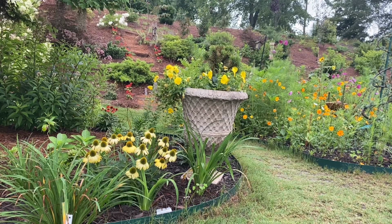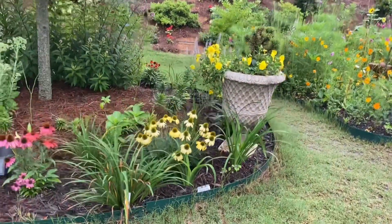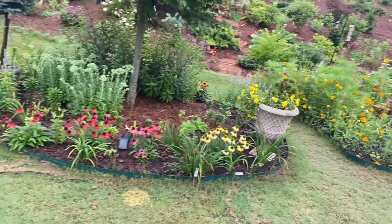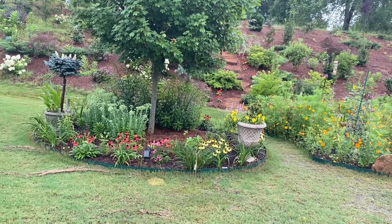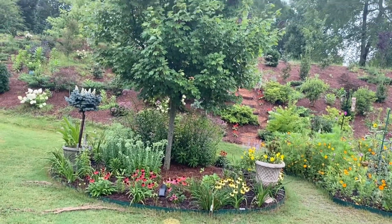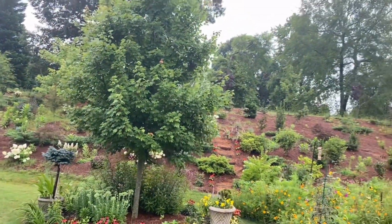Today we're going to look at the Round Pollinators Garden. And we just pan out here so you can see why it's called the Round Pollinators Garden, because it's just a round garden pretty much underneath this sugar maple that we have here.